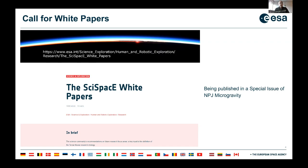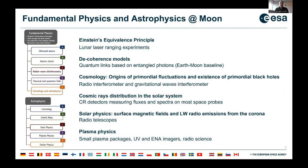A few years ago, we had an open call for white papers to which the scientific community replied with scientific thematics to be investigated on the various platforms I discussed before and experiments to be performed. Well, all these white papers are now being published in a special issue on FPJ microgravity. And based on these white papers, we build our scientific program for the moon.